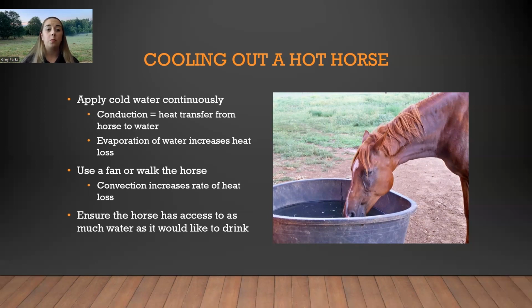Especially under high humidity, you also want to make sure that you're improving air circulation around that horse to help remove more heat from it. So either use a fan or walk the horse, depending on your situation where you are and that horse's condition, to help move air across the horse and improve the degree to which that horse is going to be cooling off. And it's very important to ensure the horse has access to free choice water at all times.